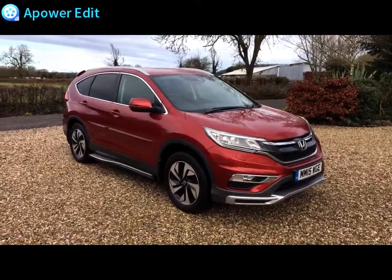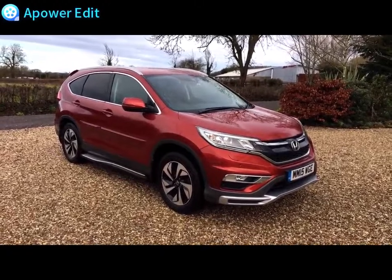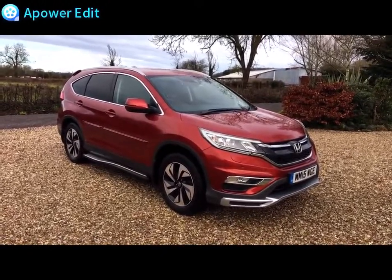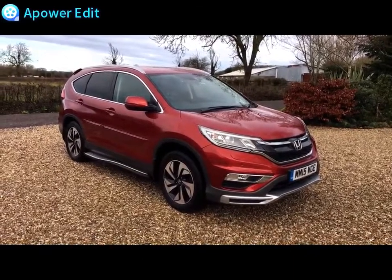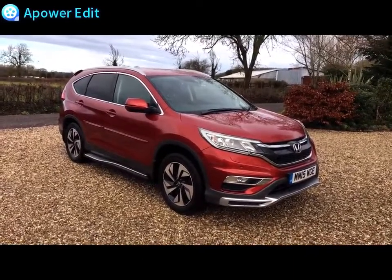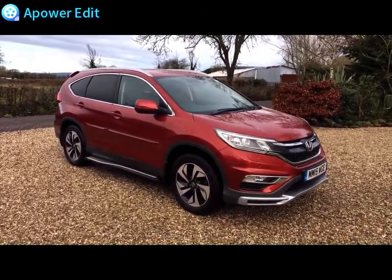Right then, this is a walk around video and this is for an absolutely beautiful car. This is a Honda CR-V 2-litre SR. As you can see, it's the facelift model with the new style front end. The car's had wonderful ownership and service history, and the gentleman that owned the car has absolutely spent a fortune on it in terms of the accessories.